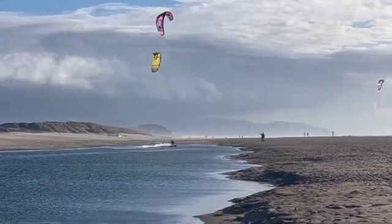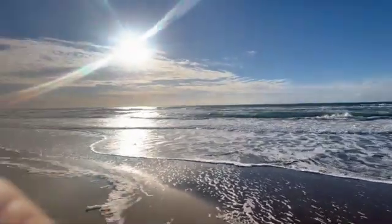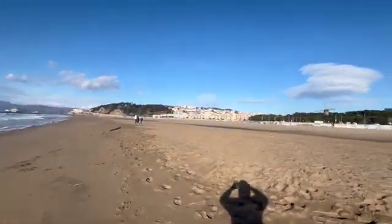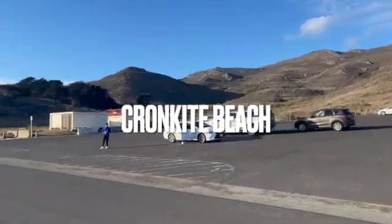Later on, I went down and looked at the waves, and the waves were pretty nice. For how windy it was, it was surprising how mellow and calm they were. It wasn't extremely choppy. And from the beach, you can have a good view of the city.